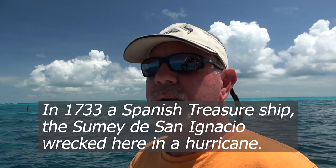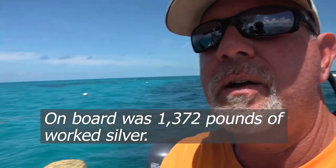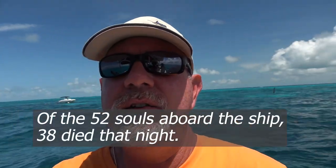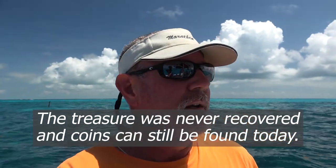And now it's a restricted area. You can't fish out here. The only thing you can do is come out here and tie up to these buoys. You're not even supposed to anchor. You might be able to see the buoys in the water there behind me. And it's just a great place to scuba dive. Big coral reef underneath here, and a little bit of the shipwreck left over there on that side. So super cool. Aaron and Mike are gonna get in the water and get us some footage.